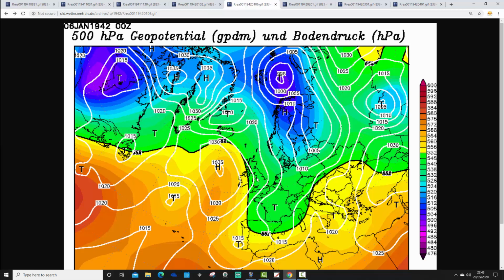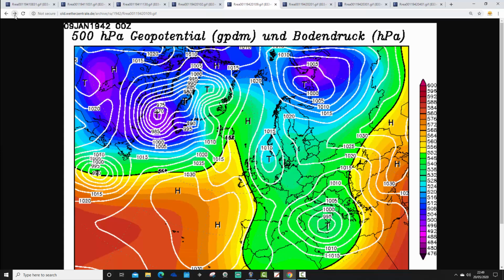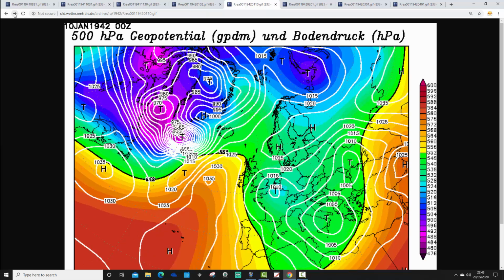So this is the 6th of January 1942. Doesn't look overly dramatic at this point, but winds are in from the north and from the northeast, and it's certainly cold enough now to be bringing in snow showers to northern and eastern parts of the country. Moving through to the 9th of January 1942, we begin to get an area of low pressure developing in the North Sea. That's quite interesting. Low pressure starts to develop in the North Sea and begins to push into eastern parts of the UK. That will not only bring snow showers, it will probably start to bring longer spells of snow into eastern parts of the country as well.